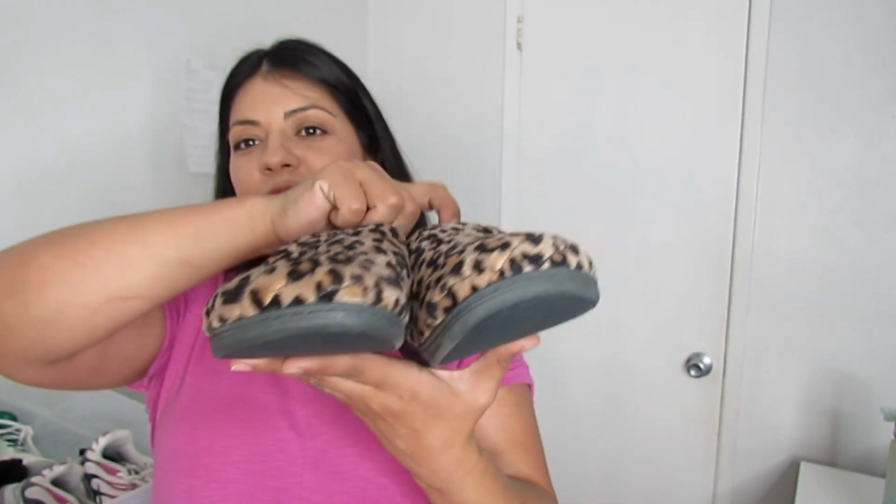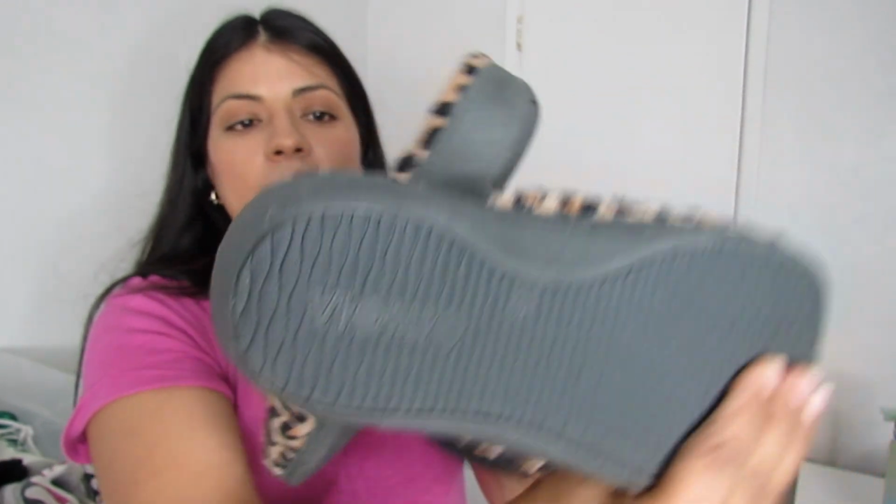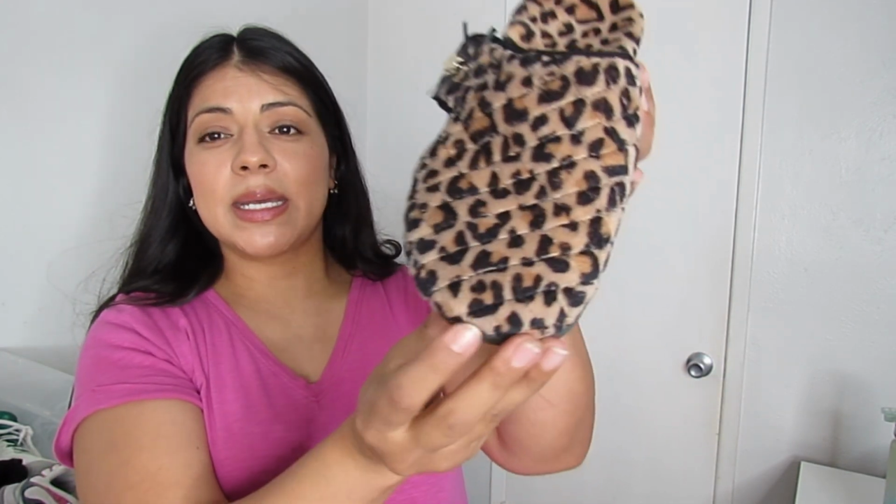These aren't athleisure, they're more of house comfort shoes, but they are by a great brand called Vionic. There it is there. They're super plush and super comfortable. They are in a size 7, and they do have this hook and loop closure right here, so you can adjust it if you want. It's quilted and it has animal print, and this is a brand that seems to do really well for me, although it's sitting a little bit longer than it used to in past years, but it still sells, so I still pick it up.